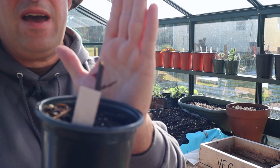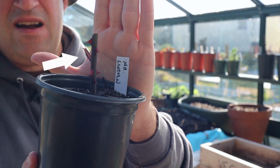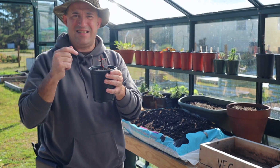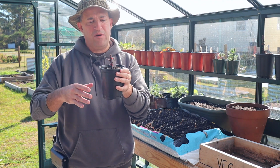So here we have, let's see if I can turn around this way. Hopefully you can see that. There you go. See that right there? So it has a new bud on it. Now this is not new since I've put it in here. This came with the cutting. So I took the cutting and it had a growth bud on it, and I basically left it. I didn't strip it off.